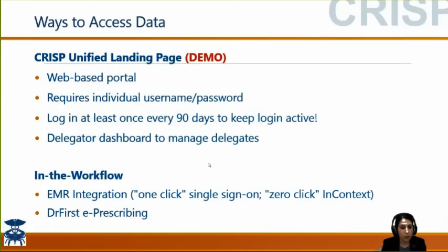And then there's also a couple other ways to access the data that's available as an option. We have deeper electronic health record integration. So that could be in one click, is what we call it, single sign-on, where with one click from within your electronic health record, it will log you into our system, pass along the patient information, and you'll land on the patient's chart in the PDMP data with that single click.